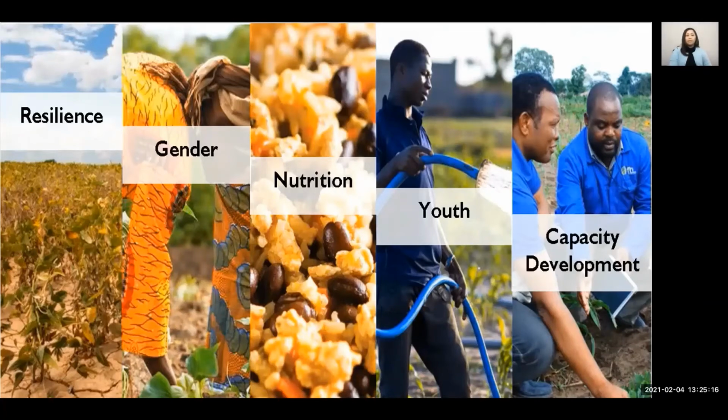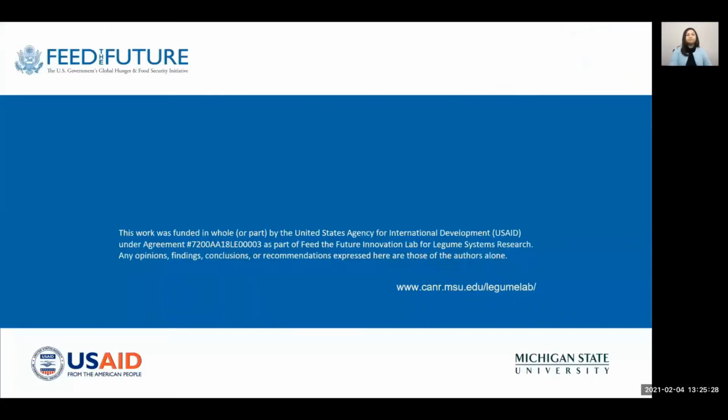by the Legume Lab. So with that, I hope that this overview has given you some key points related to the lab's efforts in mainstreaming cross-cutting issues. We wish to thank USAID for supporting these efforts of the lab and our partners. Welcome again to this session.